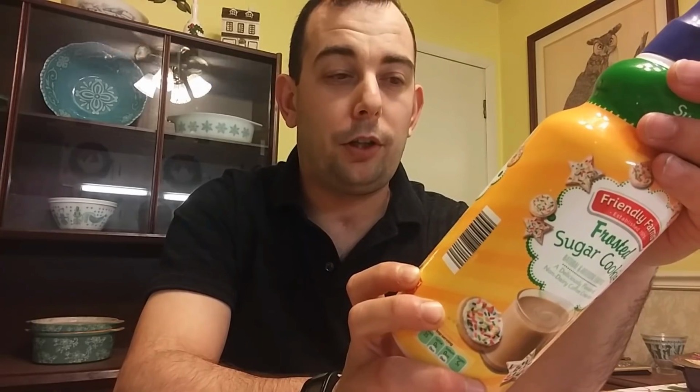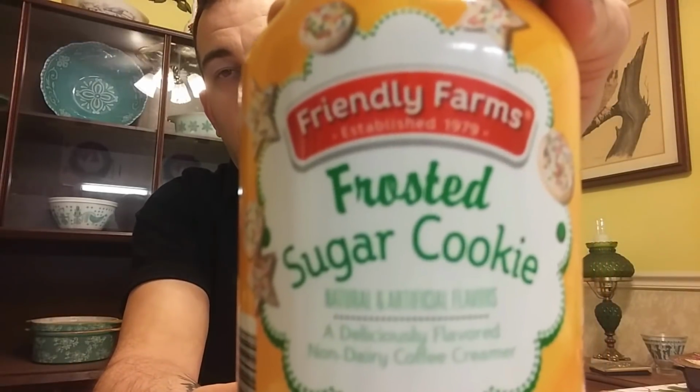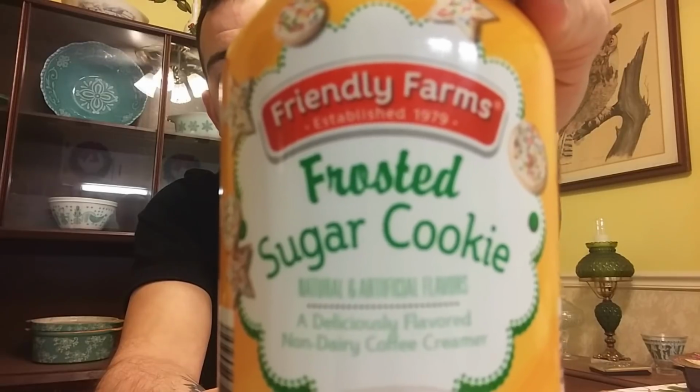It tastes really, really good, and it does taste exactly like frosted sugar cookie creamer. So there's the label there if you want to look for it in your local Aldi. And like I said, it's obviously a seasonal item, so they're probably going to be getting rid of that quicker than they would if it were just a normal everyday product.